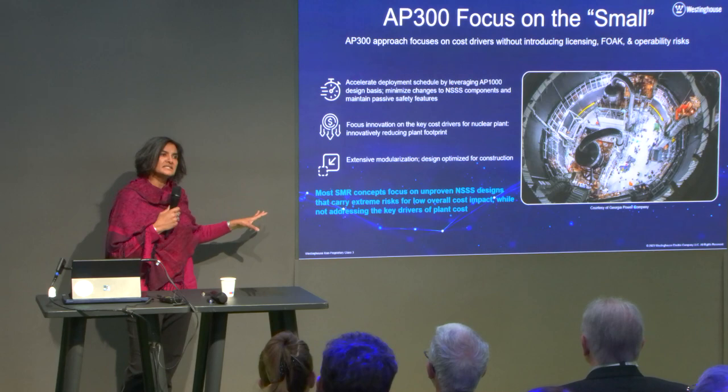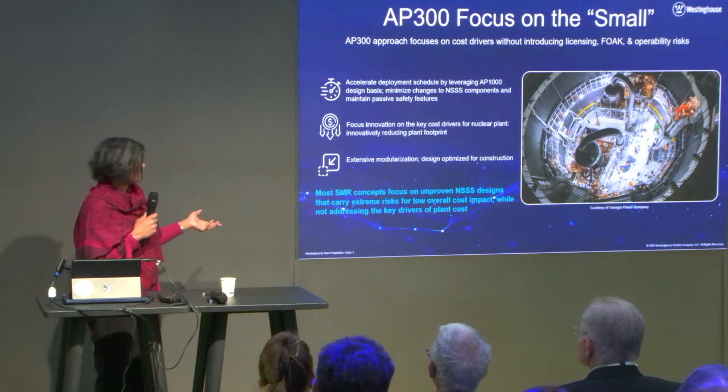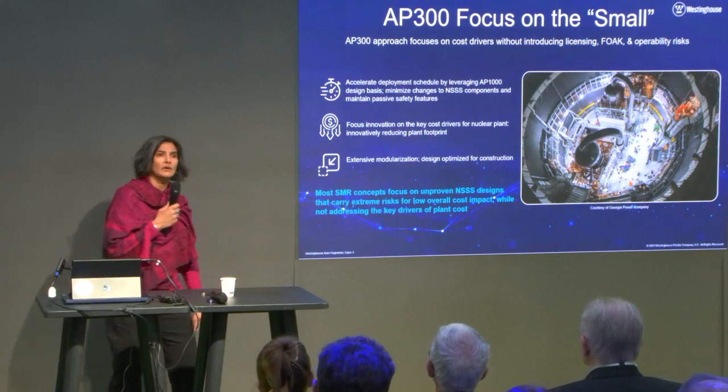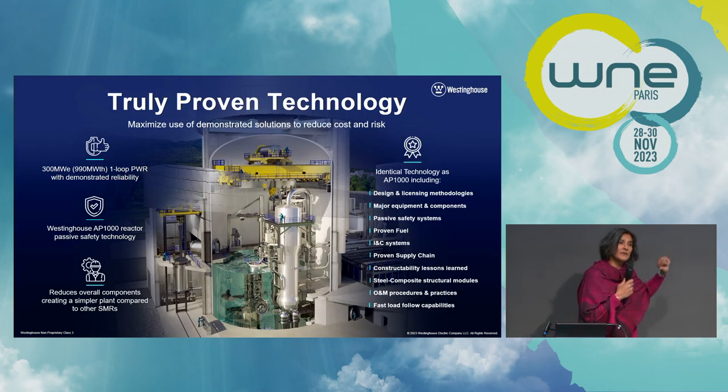So while many SMR concepts focus on unproven NSSS designs that frankly carry extreme risks to the overall cost impact and thereby also potentially increase the cost of the project, AP300 minimizes all of that because it is based on proven AP1000 technology. It's a 300 megawatt electric system, 990 megawatts thermal. It is, again, based on our AP1000 passive reactor technology, and we have reduced the overall components, which creates a simpler plant compared to other SMRs.